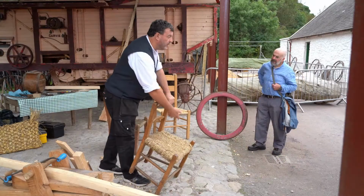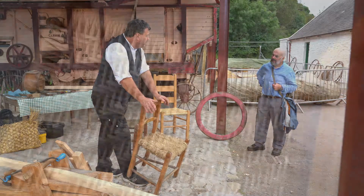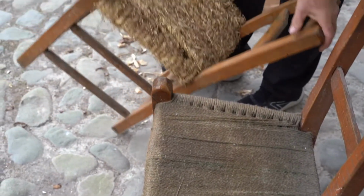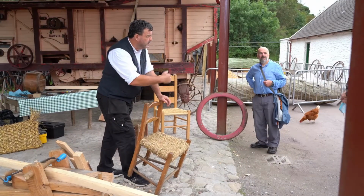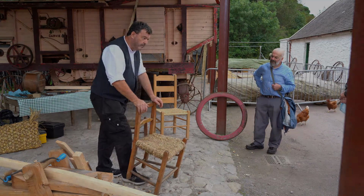You can have straw, you can have rush, you can have marram grass, depending on where the chair comes from. You could even have heather. You can tell where a chair comes from. If it has marram grass on it, it is obviously from one of the coastal counties. If you find heather on it, it's usually from the Midlands. If you find wheat and straw on it, there's probably a good chance it's from the east of the country where a lot of wheat and stuff was growing. A lot of the time it would be oat and straw that would be on them.